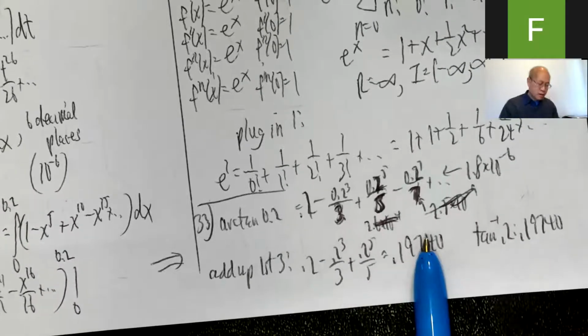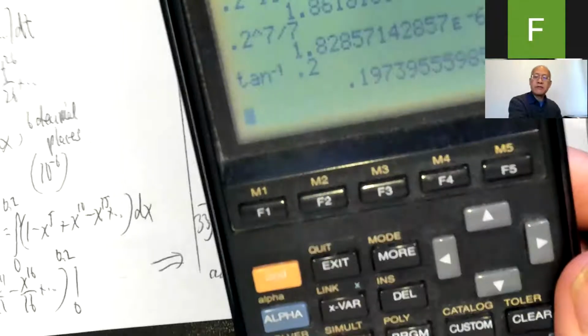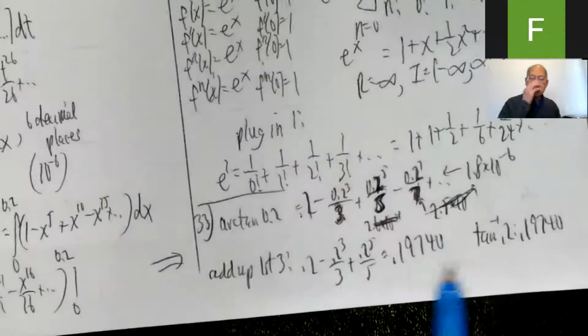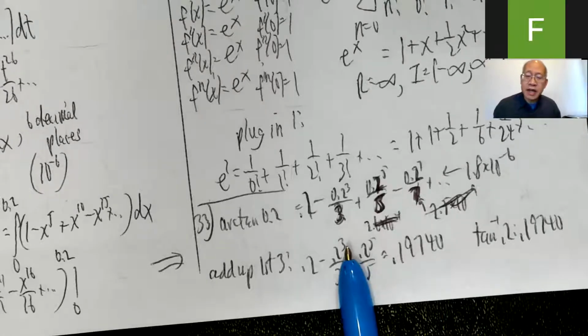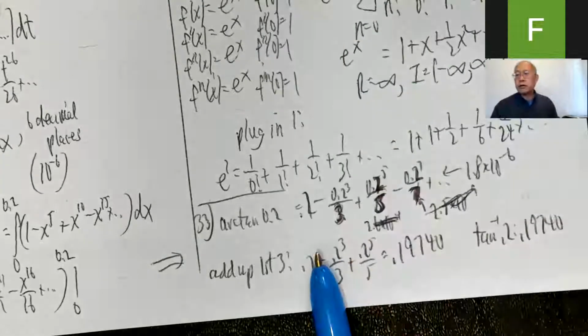And let's double check. The inverse tangent of 0.2 is 0.197395, which means 0.19740. Okay, so I know I ran through that fast. I'll slow down and show it to you tomorrow, but I wanted you to at least get a feel of what's going on in tomorrow's quiz. Tomorrow's quiz, you're going to be doing something exactly like this with the sine and cosine. You have much easier numbers, and I want you to verify it on your calculator also.